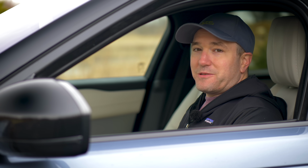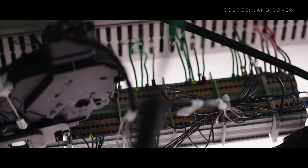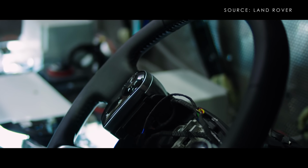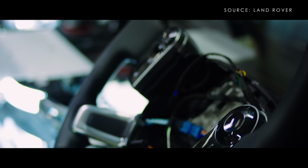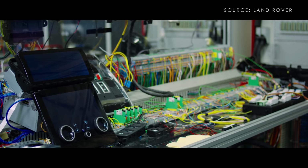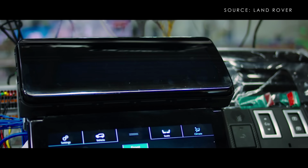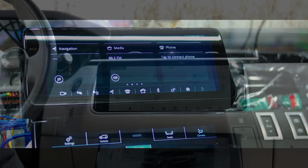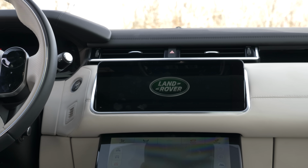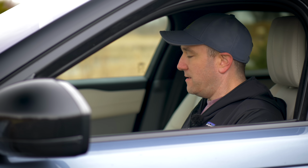Now it's time to talk about technology, something that their marketing is pushing on the Velar. And a lot of it has to do with this center gauge cluster and their dual screen infotainment called the Touch Pro Duo. And I looked at this and I thought, this kind of looks like Ford Sync in terms of colors. And sure enough, it's yet another infotainment system that is designed by Panasonic Automotive. And this was done in the UK.